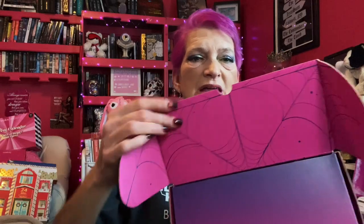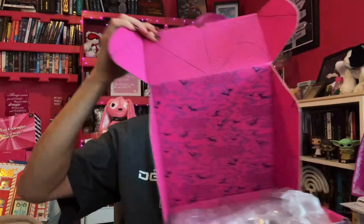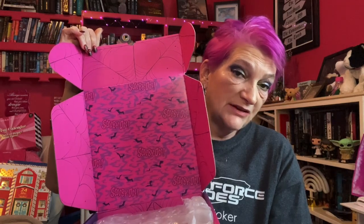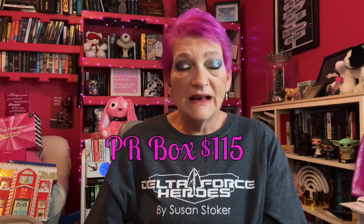Okay, so first we're going to open her up. Now, this is the PR box. I paid for it, of course. I didn't get it for free. But you could get the PR box, and there's lots and lots of different price options. I will have them up on the screen as I'm editing so you can see what everything costs if you wanted to buy it separate.